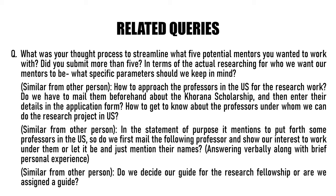So these 5 names I had mentioned. This had to be confidential, but again, these are the people who I feel heavily motivated reading their work. So I did not have to think much, to be honest. The point being, this is just a provisional list, and your final mentors could be different.